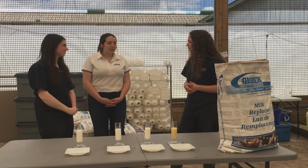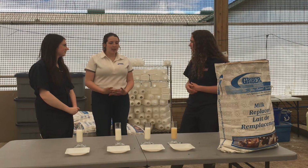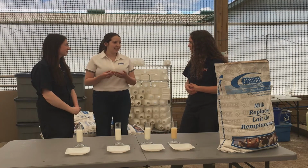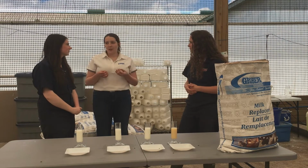Yeah, so we can start by talking about skim and pasteurization temperature. When the skim's pasteurized at a lower temperature, this leaves all the casein molecules, those protein molecules, the same size that they were before. But as we start to use a higher temperature, the casein molecules start to denature.